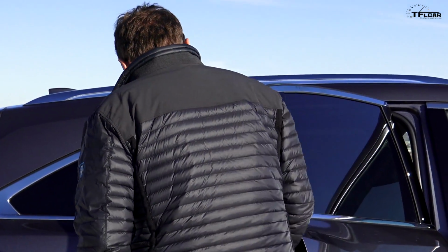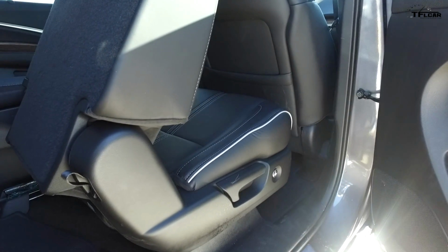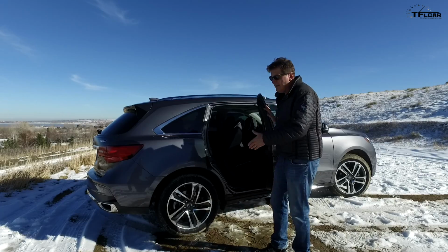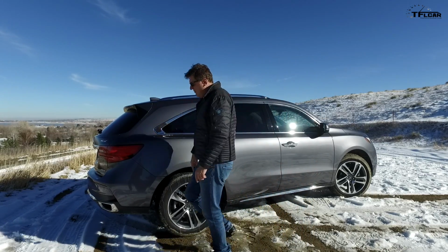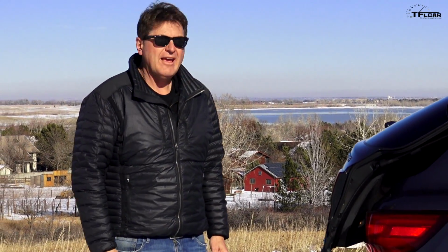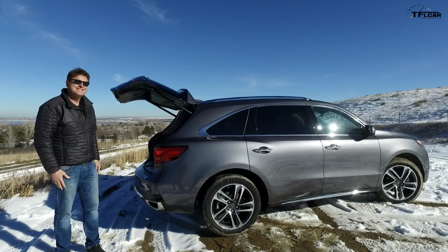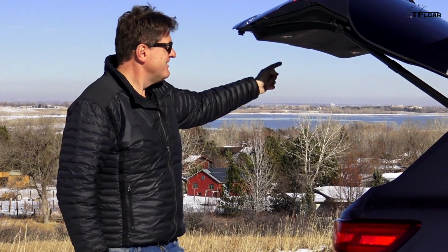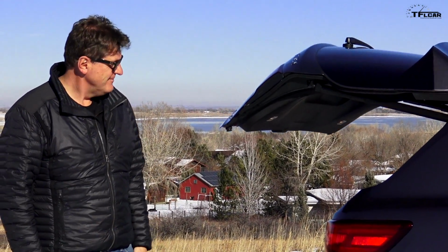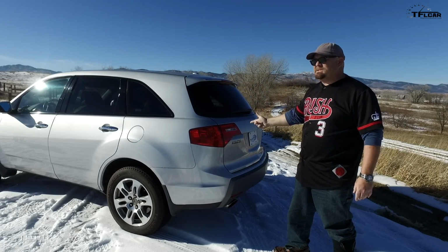Check this out. With the push of a button, the second row seat slides forward and gives me entry to the back. Also, with the push of a button, the tailgate opens up as if by magic. Yes, and closes too. Yeah, automatic, huh? That's how fast mine closes. By the way, 83 cubic feet of cargo space?